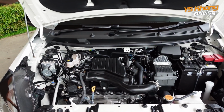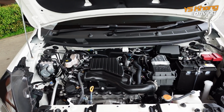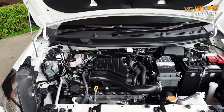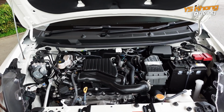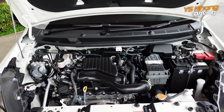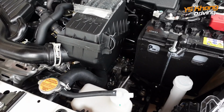This is the 1.5 liter engine that comes from the Toyota and Daihatsu group. Yes, they also have the 1.3, which is the 1329 cc unit that goes into the Beza, and this one looks like it's the same engine as the previous one, so the engine has not been changed. So this engine pulls around 105 to 106 horsepower, and it's more than adequate to run this car because it gives you a good combination between fuel economy and outright power.